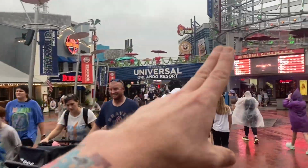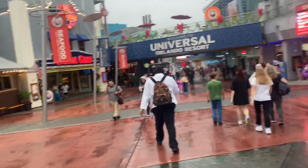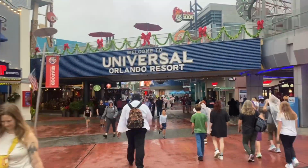But I do want to point out, this is something new here. They never had this garland at the entranceway here. Right at Welcome to Universal. It is still coming down. It seems to be a rain, not a thunderstorm, so I'm not sure if the coasters will be open because there's more of a thunderstorm, but we'll see. We shall see.